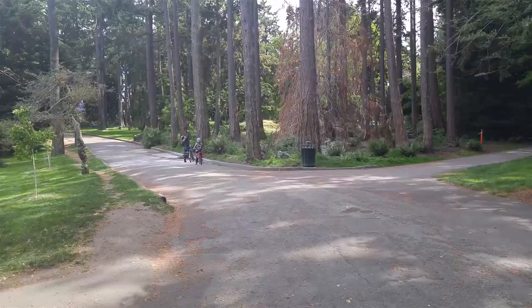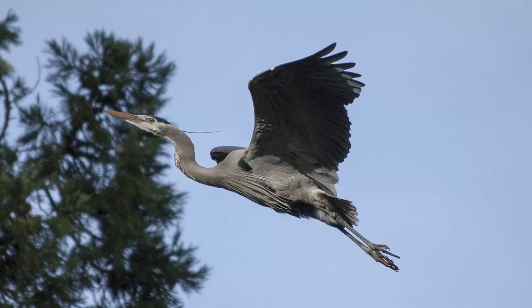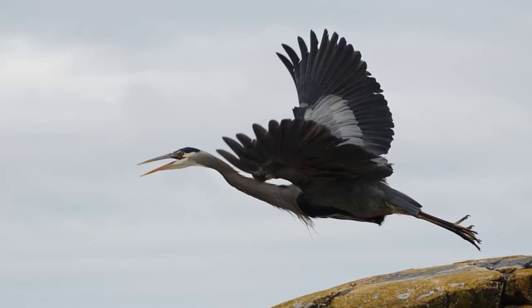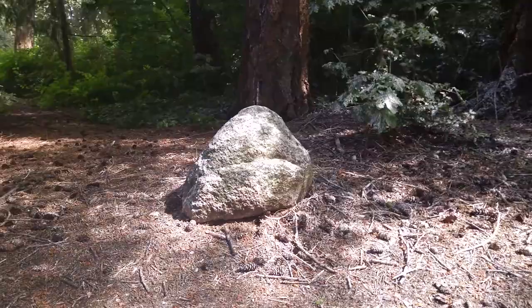Just down from all the turtles on the log, you come to the beautiful stone bridge. And be sure when you come here to look up. When you look up into the big trees that are all around the stone bridge, you will see the blue herons, which nest here from the spring through the summer. If you're not sure where to find them, then be sure to look on the ground around the big trees. You'll see the ones that are covered in white. That's a pretty sure sign that's the trees where the blue herons are. So just be careful when you're looking up and when you're walking under those trees so that you don't get pooped on.